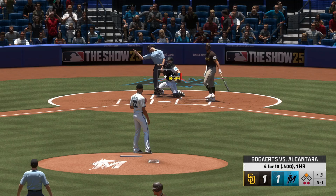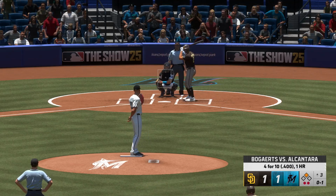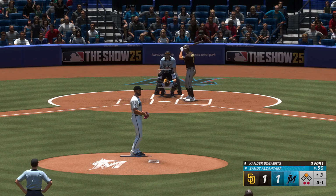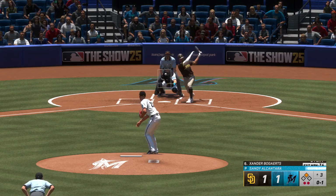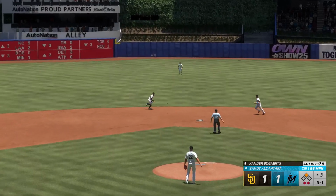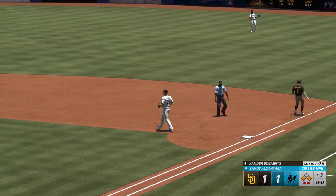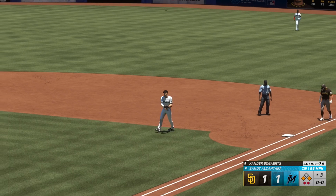Fastball for a strike. 0-1. Runner at second, 2 down. We're here in the top half of inning number 3. Bounced up the middle. To first, safe. And runners at the corners after the infield single.